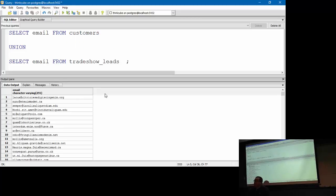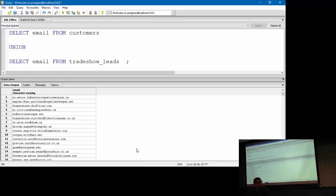Now, if everything was unique in both tables, we should end up with 11,400 and change. However, when I crafted this data, I made sure there was some duplication. So I end up with 10,964. That's the union. That is the unique email addresses from table A and table B.